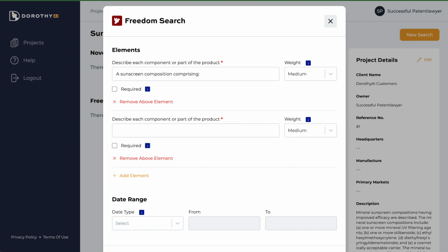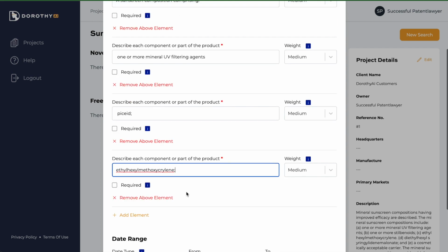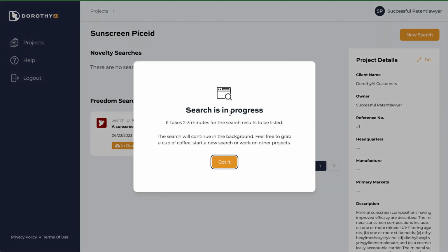We'll then click Add an element, which generates a new text box where we'll paste the next element of the product of Claim 1. In this case, the UV filter agents. We'll click Add element again and type or copy and paste pie seed. We'll do the same thing for the remaining components of the product. This will be our baseline search, so I'll not identify required elements, and I'll leave the weighting at the default, medium. Once all the components are inputted, we'll scroll to the bottom of the page and click Start Search.